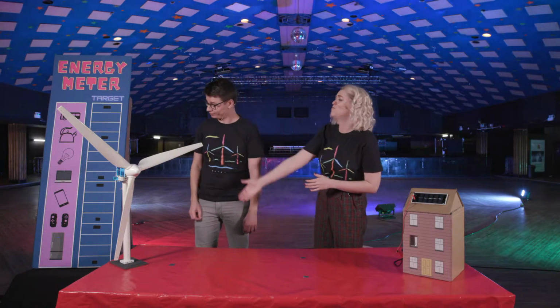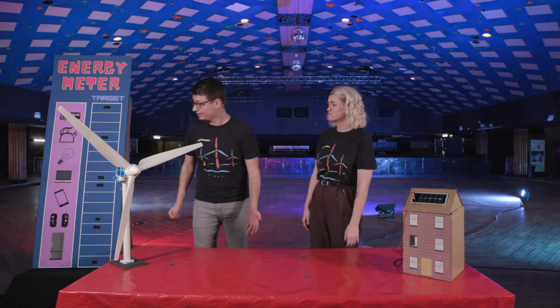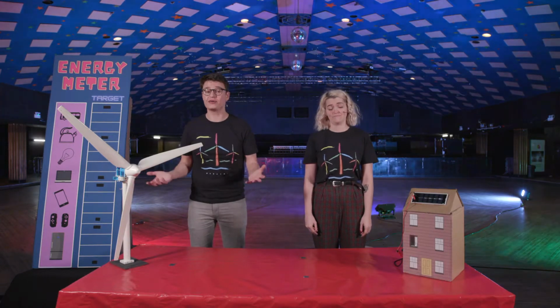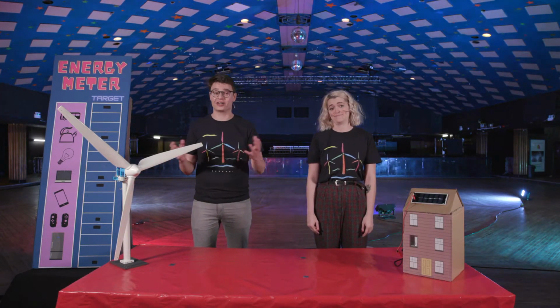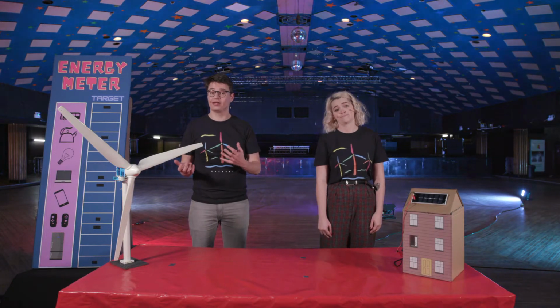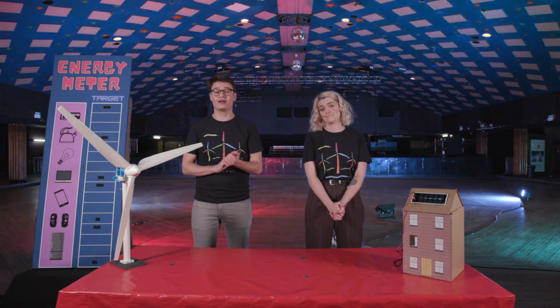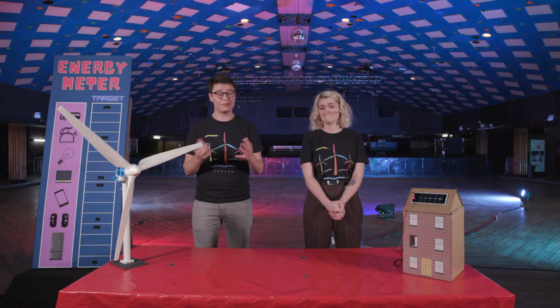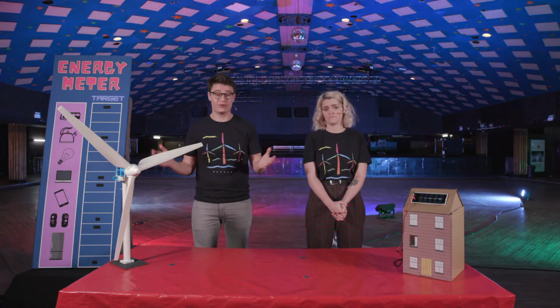But we all need these things. That's true. We can't just stop using all of that stuff. But we need to remember that the energy for it doesn't just come from nowhere. Sometimes to get that energy, we need to burn oil and gas. Now, oil and gas are fossil fuels, and they're what we call non-renewable. And that means eventually they're just going to run out.